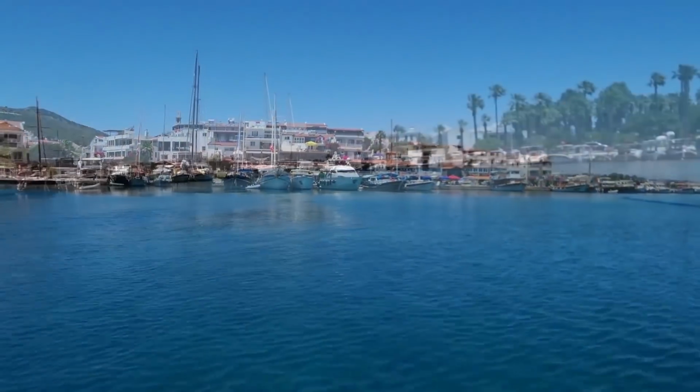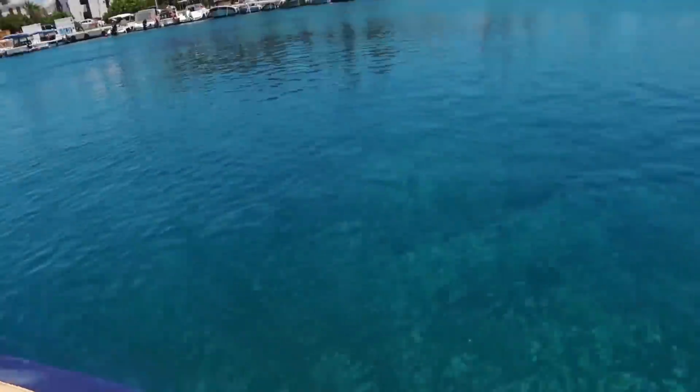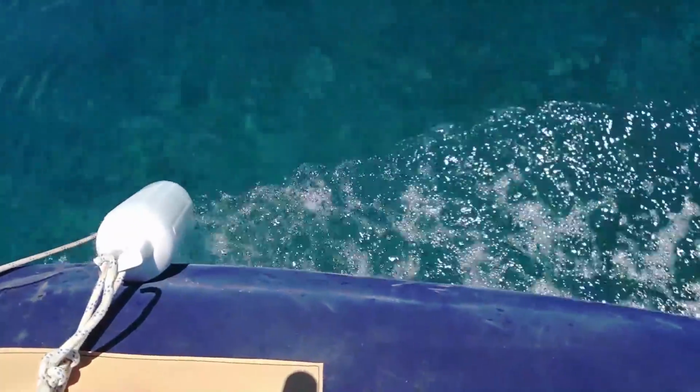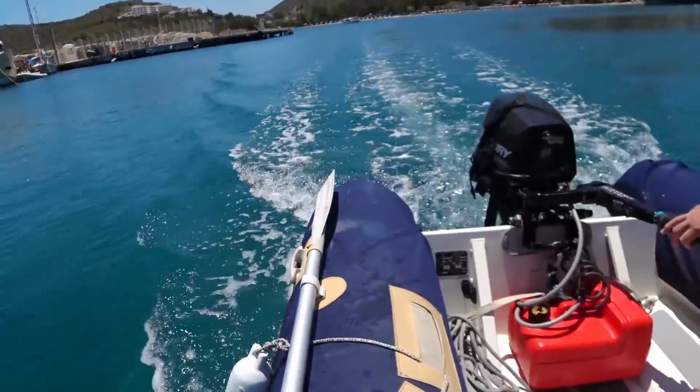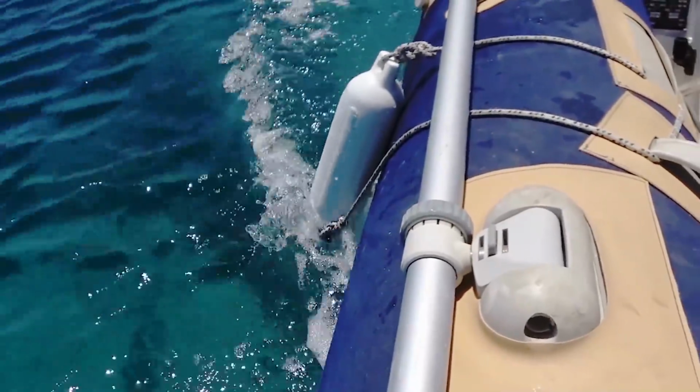Is this water clearer than it was last time? Oh, it's very clear. Look at that, beautiful. Your little fenders, look.